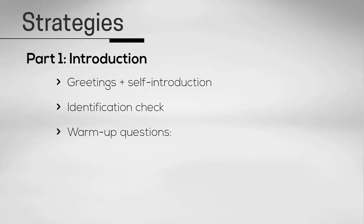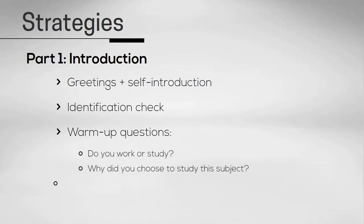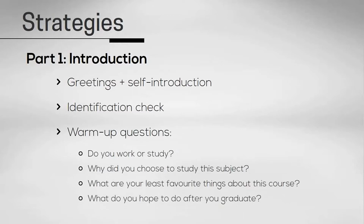Okay, so part 1 is like the introduction. What happens first in part 1 of the speaking test is that the examiner will greet you, introduce him or herself, and ask you to do the same. They will then check your identification. The examiner will then ask you some warm-up questions on easier topics such as family, work, study, and interests. See the examples on the screen.